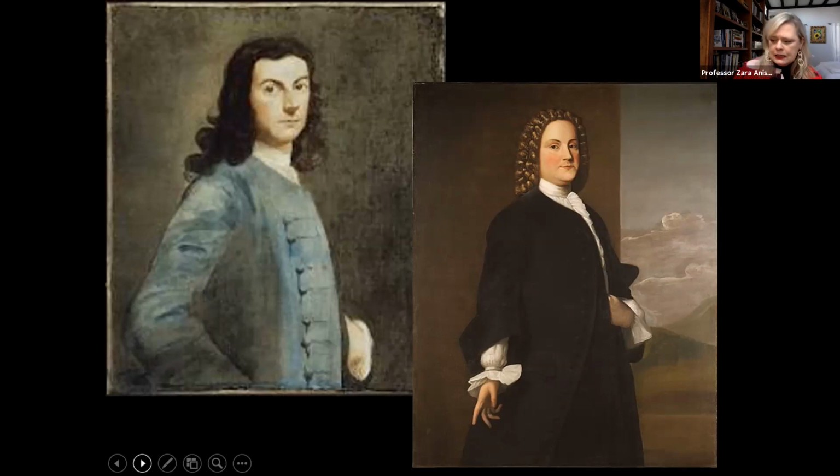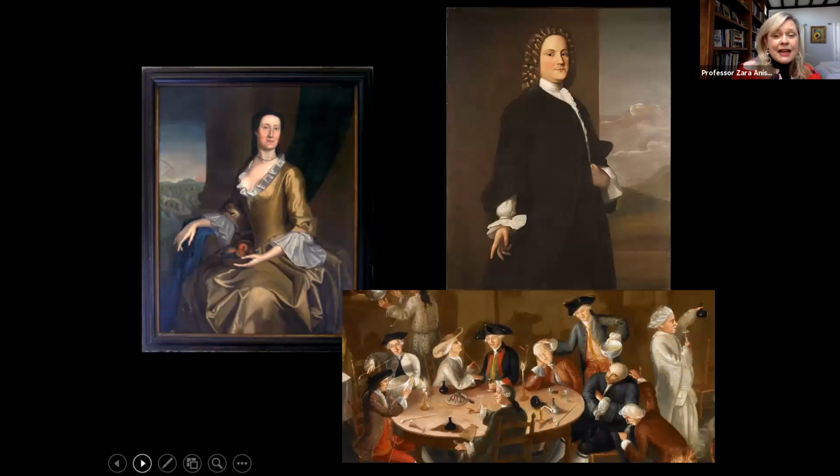And if you go to the next slide, I think that will take us to Greenwood, who is a fascinating painter. No one holds a candle to my 18th century boyfriend, but he's absolutely fascinating in terms of his life, not least because he's born in New England and ends up in Suriname and then Amsterdam and then London. So he's one of these fascinating itinerant characters of the 18th century Atlantic world.